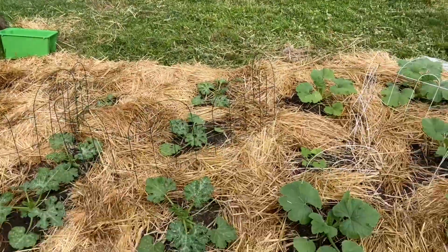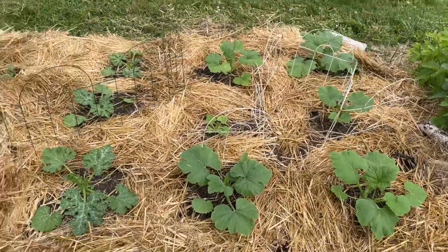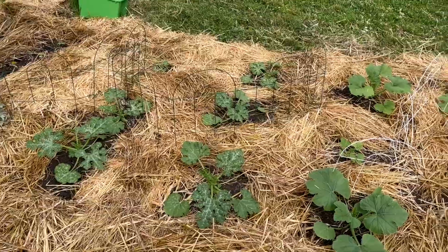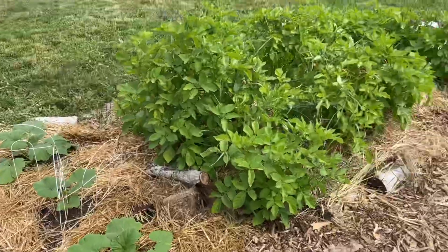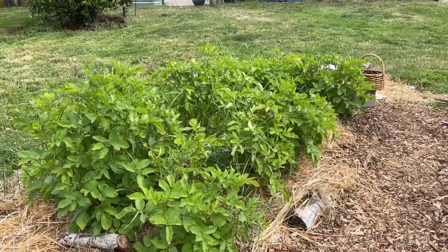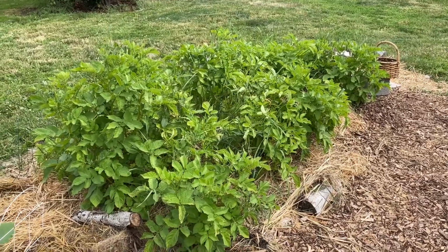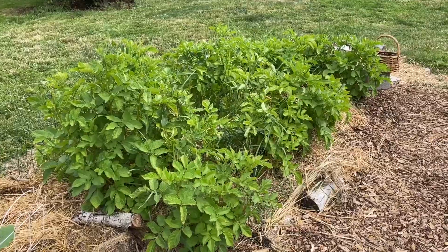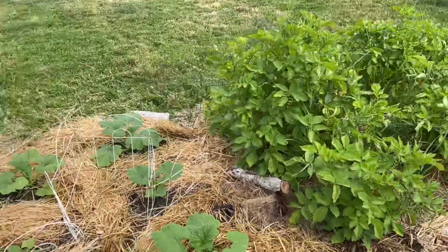On this side, the squash are up. We will be eating zucchini and patty pan, which is what's in here, very soon. The potatoes are looking a little scraggly, and that's fine because they are getting close to harvest. And then we'll just plant another round of potatoes in there. I'll amend that bed and another round of potatoes will go in there.